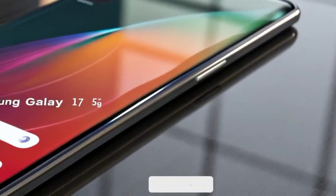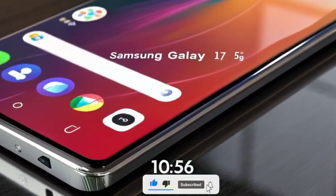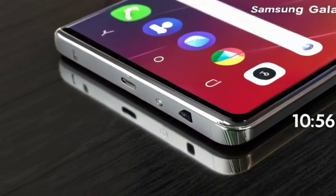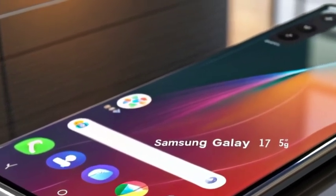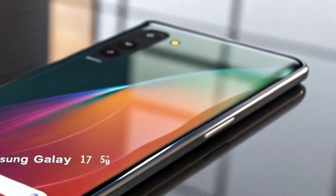The budget smartphone game just changed. Again. Meet the 2025 Samsung Galaxy A17 5G, a phone that proves you don't need to spend a fortune to get a feature-packed, future-ready device. Samsung has taken what was already great about its A-series lineup and turned the dial up, way up.